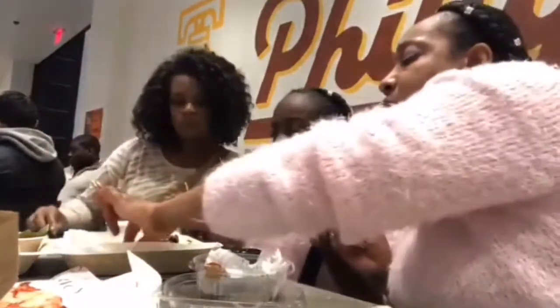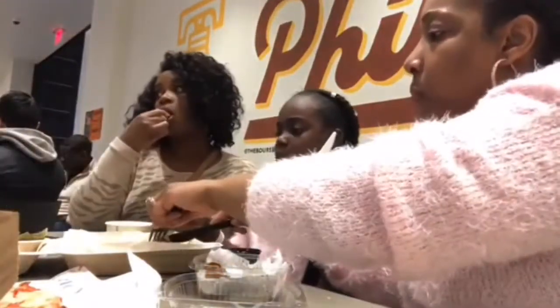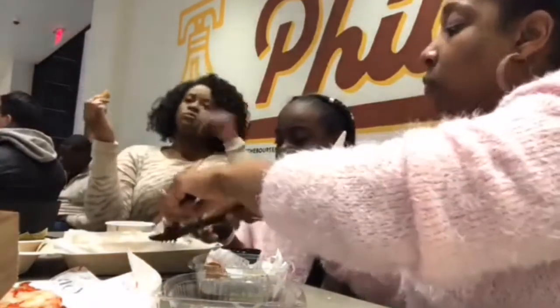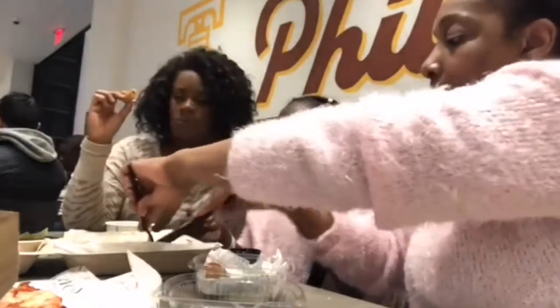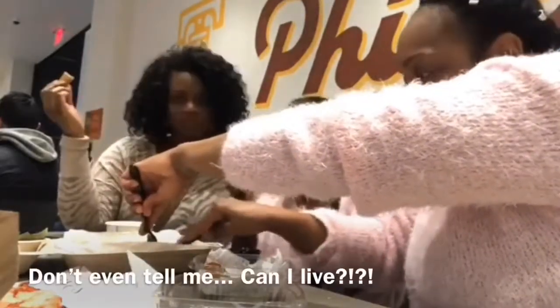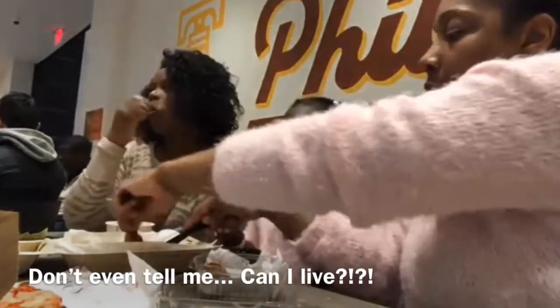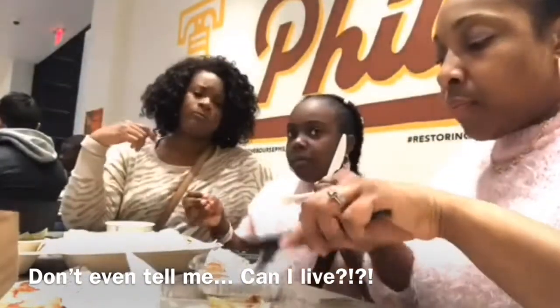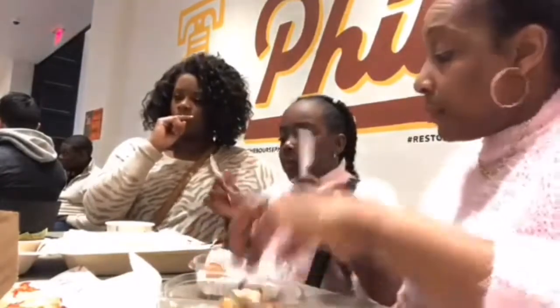Why are these little crunchy pieces just left by themselves? That's a lot of flavor for the chicken. Egg rolls are good. We gotta go back and ask her what kind of meat it is. I wanna know. She said, just let me eat it. Enjoy it. I'm telling y'all what, I'm tearing up this chicken and waffles.